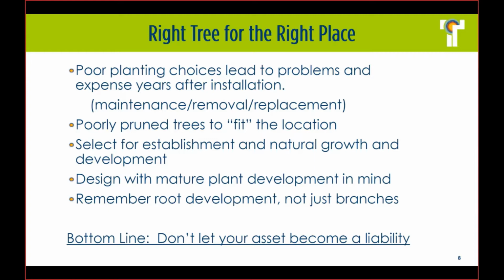I mean, often in conceptual designs and plans, all these trees around our homes or by our driveways, honestly, they look very cute and cuddly, but then they do grow and mature, and sometimes they can bring infrastructural damage. So you want to consider the mature growth, but not just the branches above ground, but you've got to remember the root development below ground, because there's some differences there that we're going to get into and talk about.